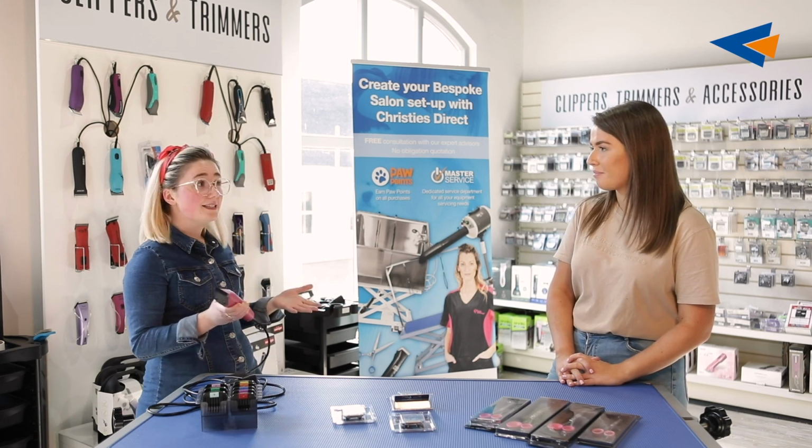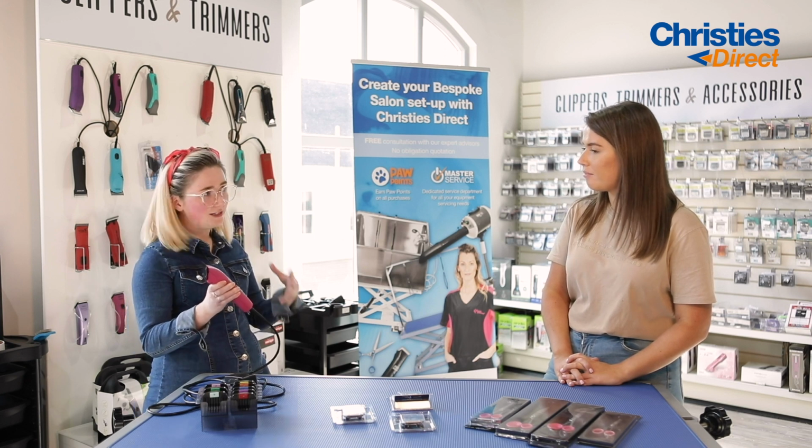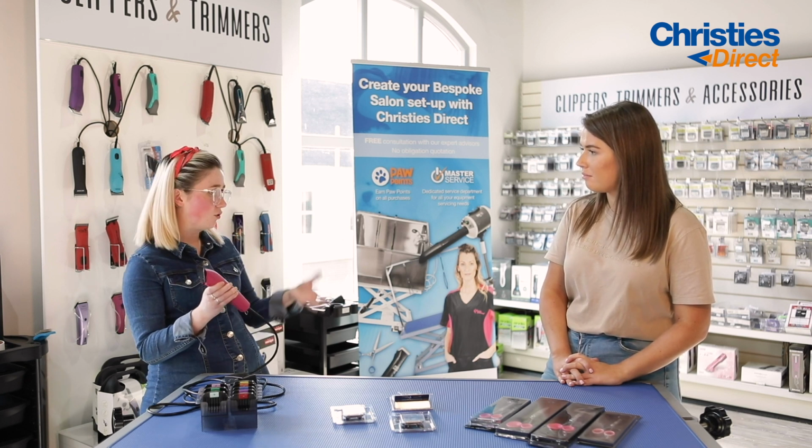Okay. And there's a couple of reasons why we would recommend this, especially at the beginning of your career. So the first thing is, starting here on this button, 2 speed settings. Okay. And Andis would normally suggest that you use the first speed setting on the majority of the groom.